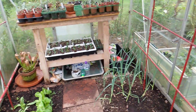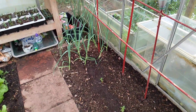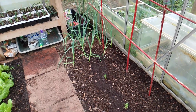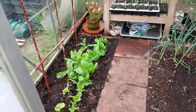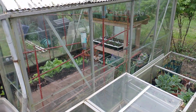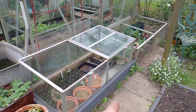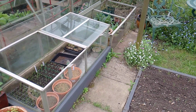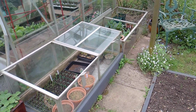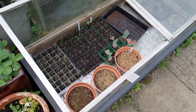Let's see what happens. I've got everything ready for the cucumbers to go in. They will be going in the next couple of weeks, hopefully, as soon as they're big enough. That lettuce hopefully will be eaten by them. I have cleaned the greenhouse glass today. Just remembered that I haven't cleaned the cold frame glass, but I can do that.